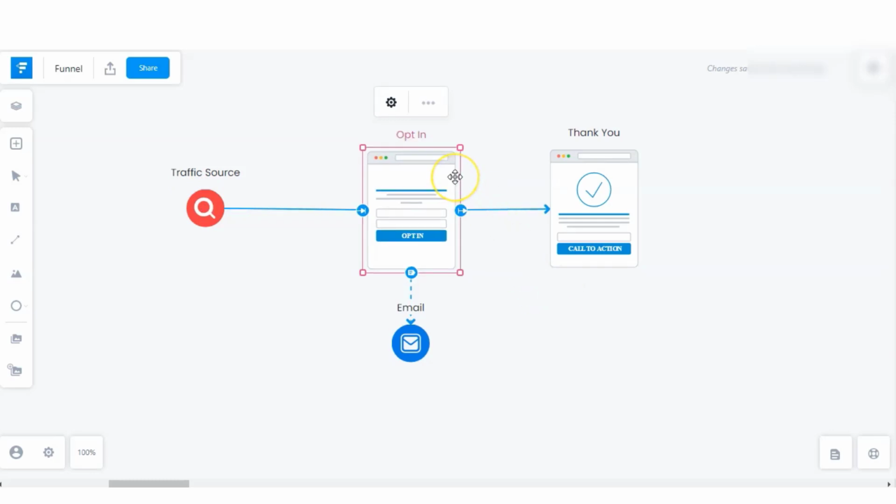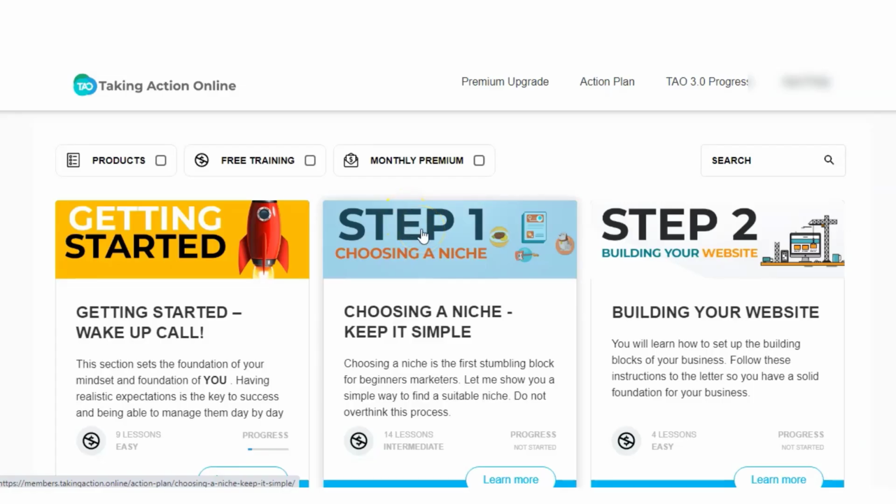And the second big problem I see here is the opt-in form. The only reason someone will give their email address is if they're getting something of value. So it's really important that you offer a good quality lead magnet. That could be something that you could offer for free, like a PDF report, anything that's going to be congruent with the offer.